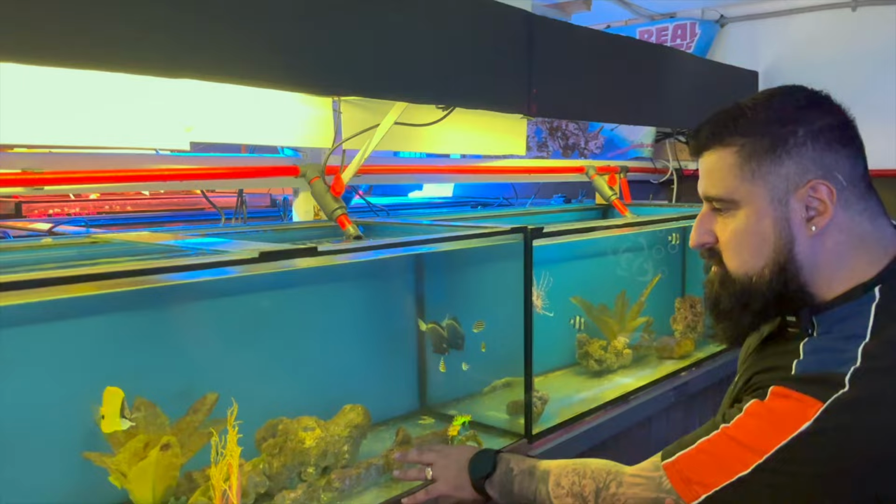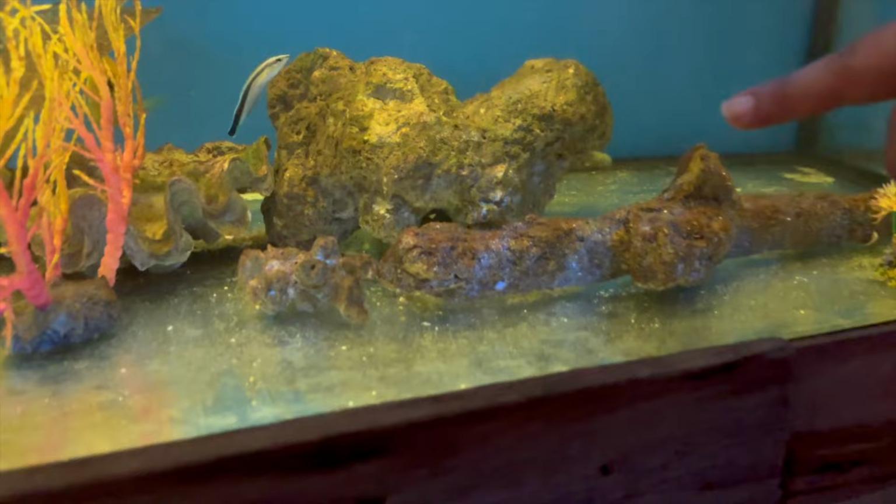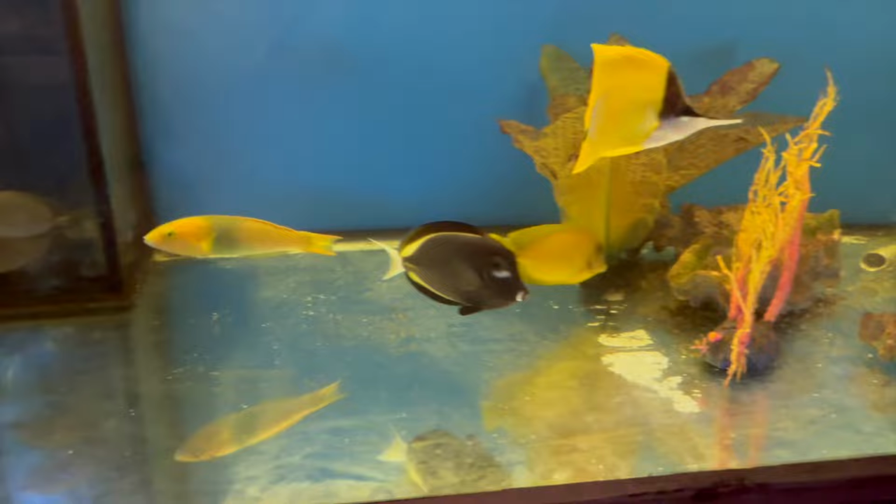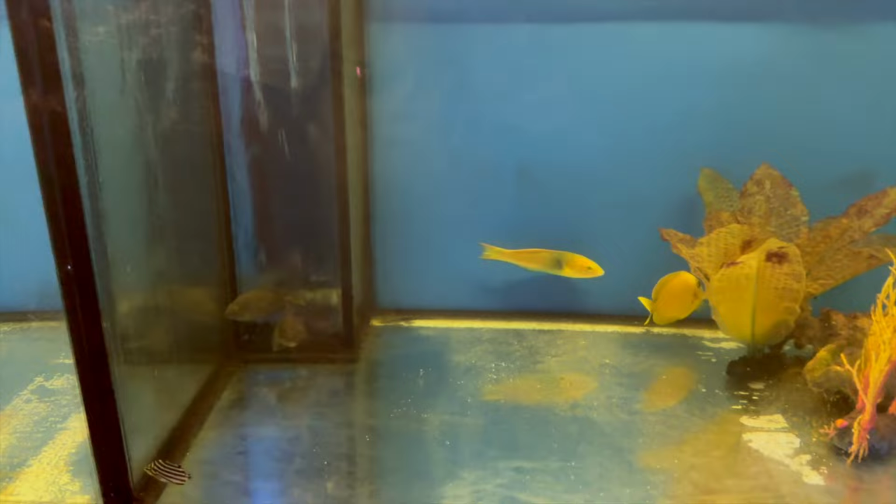Just a lunar wrasse, beautiful yellow lunar wrasse. Just see his face looking out at us there. Let me just move the rock. They're a stunner. They're really affordable fish with beautiful colors. Big wrasse. That fish only goes for maybe $65 to $70. Yeah, only. Wow, not expensive at all.